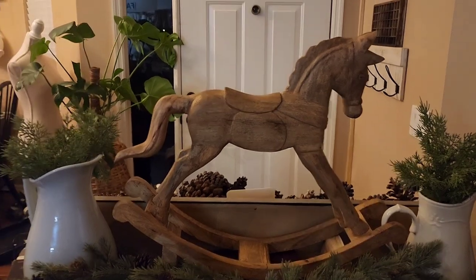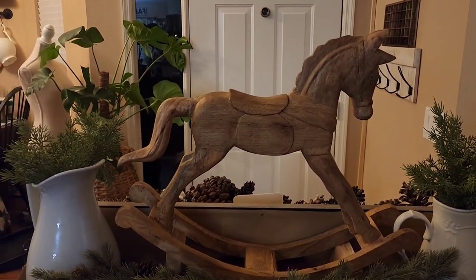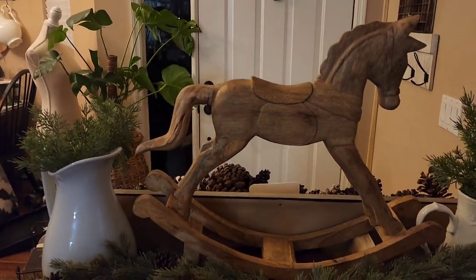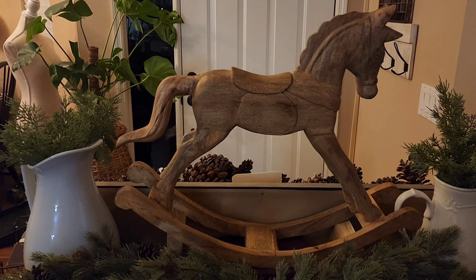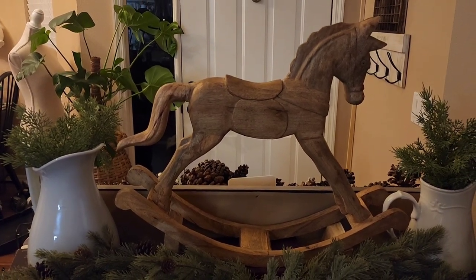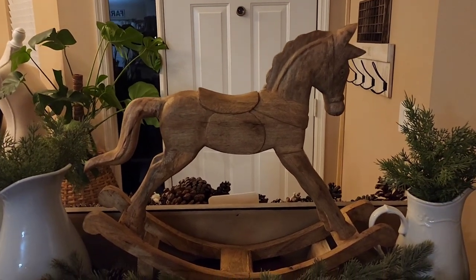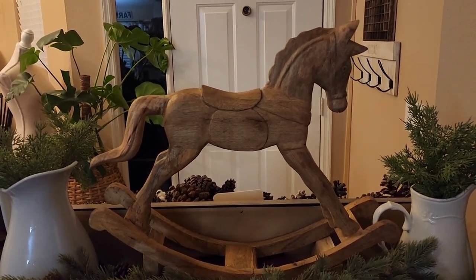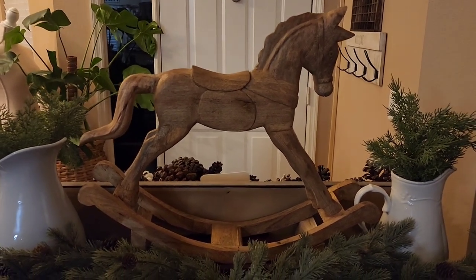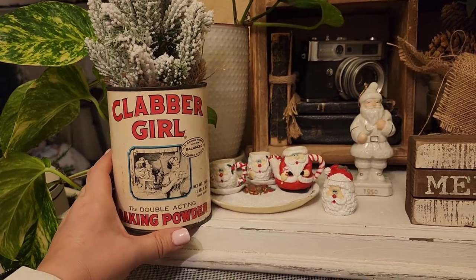So excuse Lily and Rose over here. She's naked because I am taking down Christmas, as you can tell. I'm trying to put it in boxes, and I thought I had several empty boxes, but I cannot find them. So I may have to just throw out some old stuff to make more room, because I'm not buying more bins. We have plenty.